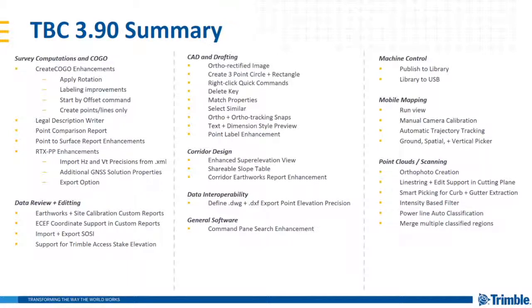You can pause the video here to take a look if you're interested, or check out the TBC 390 release notes. But I would like to highlight three specific features that I have not mentioned yet. The import and export of the SOSI data files, SOSI format, for our Norwegian customers. Using the delete key now to delete objects. While that seems like a trivial or small enhancement, it is part of a larger initiative for CAD ease of use that we are kicking off and developing with each release.